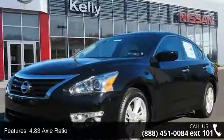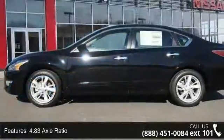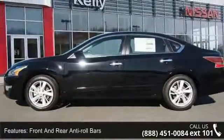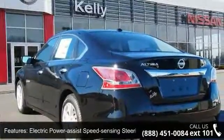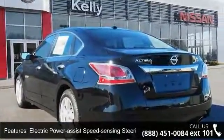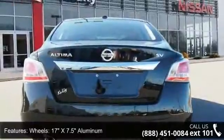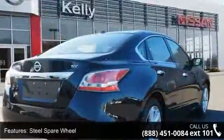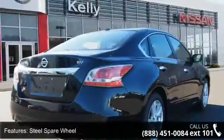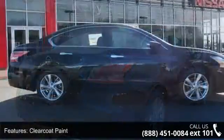Some of the top features included with this vehicle are front-wheel drive, 4.83 axle ratio, front and rear anti-roll bars, electric power assist speed sensing steering, wheels, 17 inches x 7.5 aluminum, steel spare wheel, clear coat paint, chrome side windows trim and black front windshield trim, light tinted glass and trunk rear cargo access.